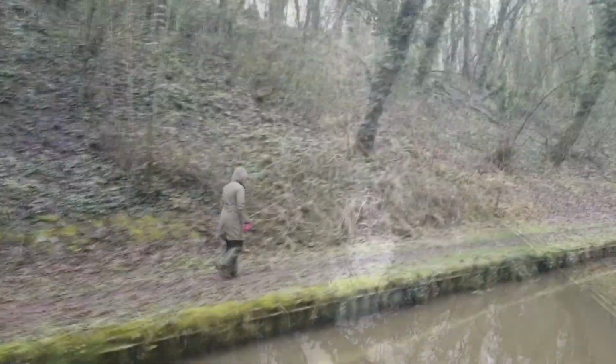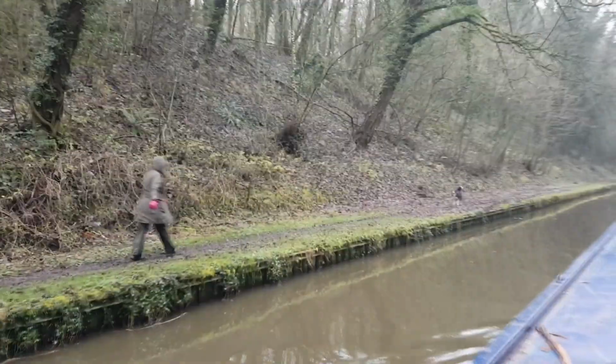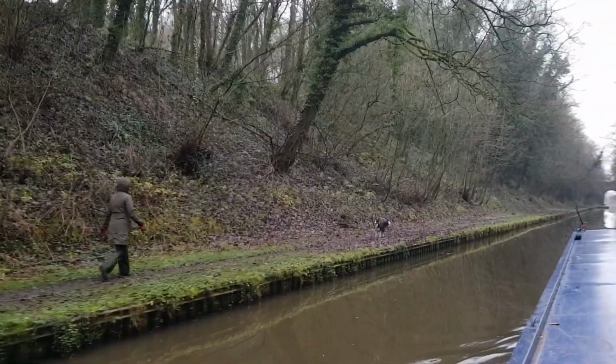And this spot of the Shropshire Union Canal was perfect for me and Hans stretching our legs because I became very conscious that I wasn't doing much exercise.